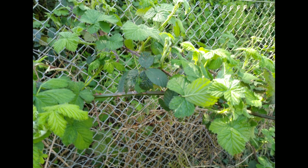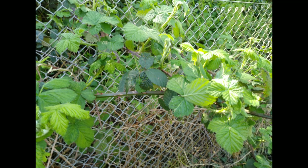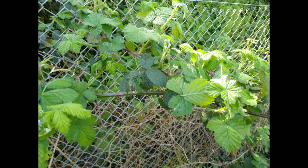There's over 360 different species of brambles, but I couldn't tell you the difference between two, to be fair. There's very subtle differences in each. All of them taste amazing.